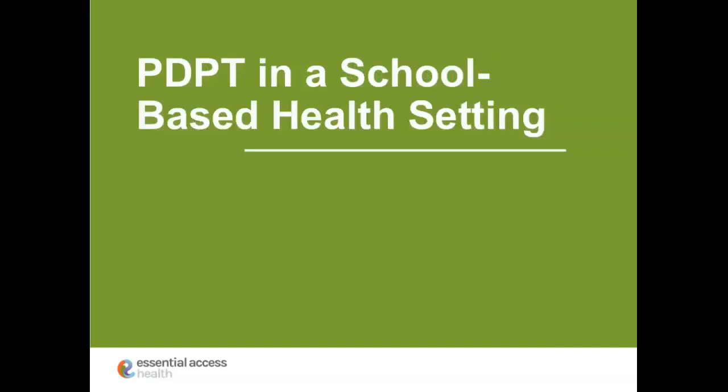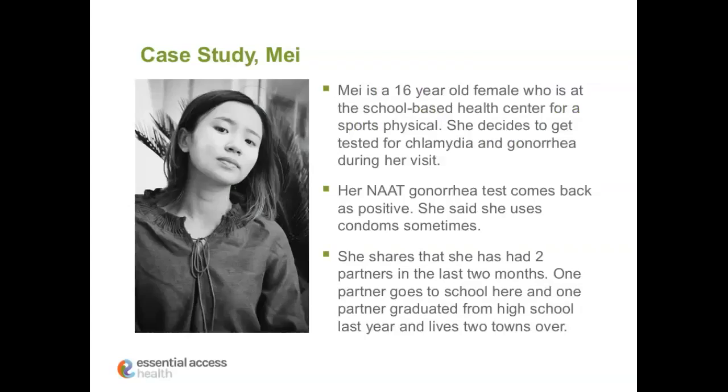So let's talk a little bit about patient-delivered partner therapy, specifically in a school-based health setting. So I have a case study of May. May is a 16-year-old female who is at the school-based health center for a sports physical. She decides to get tested for chlamydia and for gonorrhea during her visit.